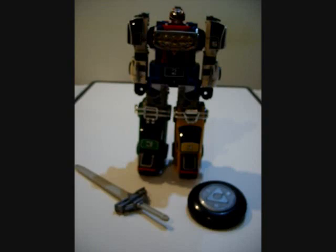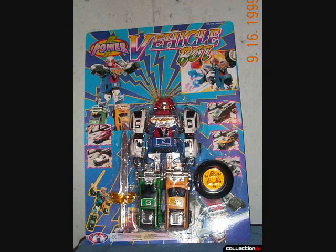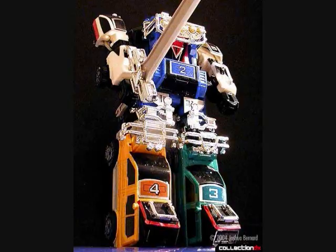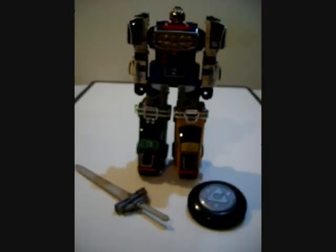Now there are bootlegs out there, like on CollectionDX.com. There's a bootleg of the RV Robo, and it actually has chrome in different places. But the official Bandai America release and the official Bandai of Japan releases, those were the changes that were made. There have been a lot of bootlegs of the RV Robo over the years. I can't tell you. No, seriously, I can't tell you.